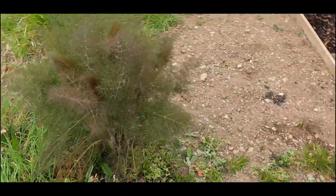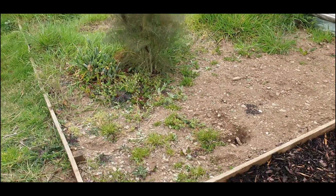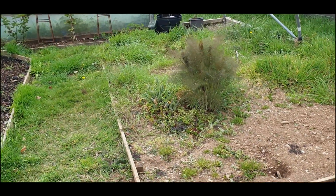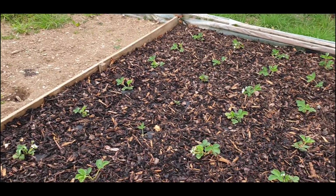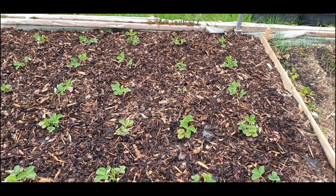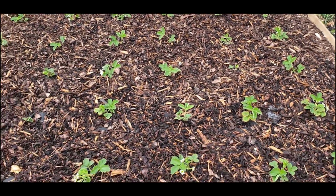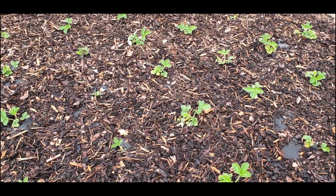More fennel. Nobody actually does anything with the fennel here, which is interesting. I can't stand the taste of it. I'm an anti-licorice flavour kind of gal, so I've got some in my herb garden, but I don't ever want to use it. Thank you very much. And then this is strawberries, and Mum's planted these this year. So these are unlikely to give us fruit this year on their first year, although there are flowers down there.